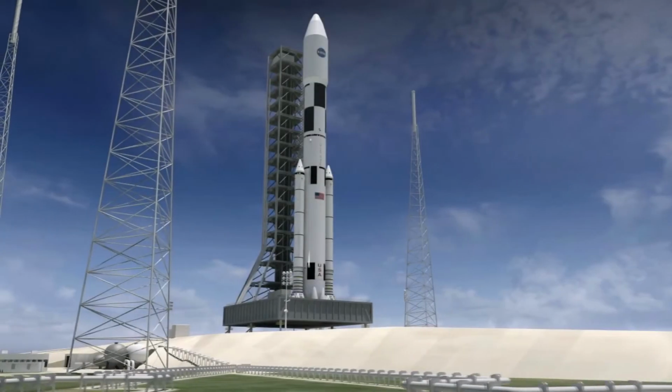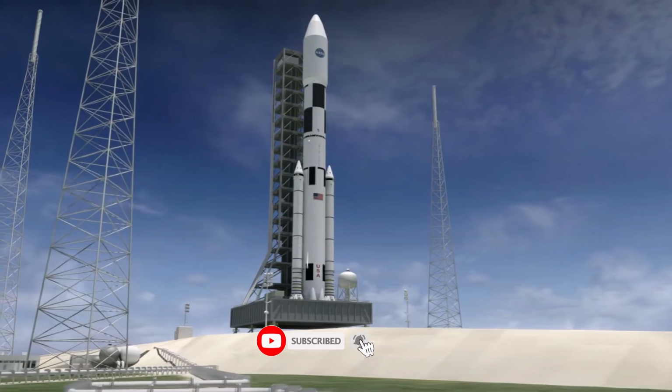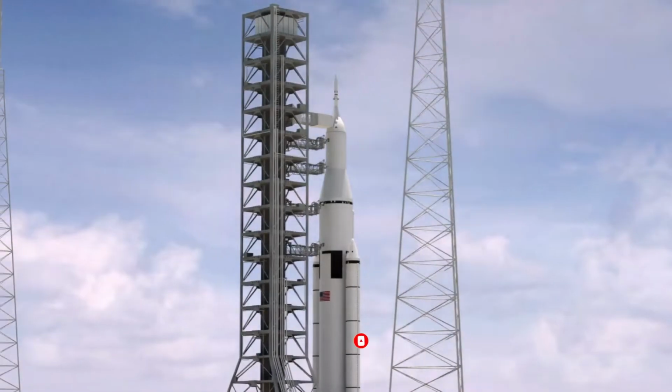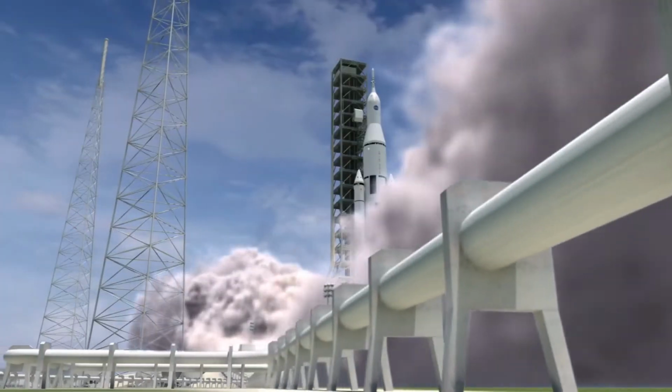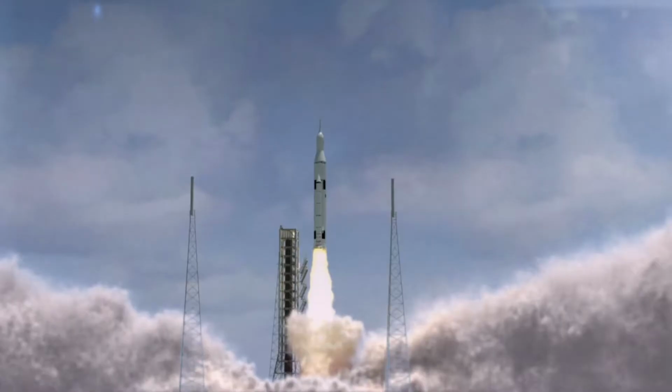NASA's Voyager 1 and 2 are the spacecraft to enter interstellar space. Voyager 1 is a space probe launched by NASA on 5 September 1977. Voyager 2 is a space probe launched by NASA on 20 August 1977.